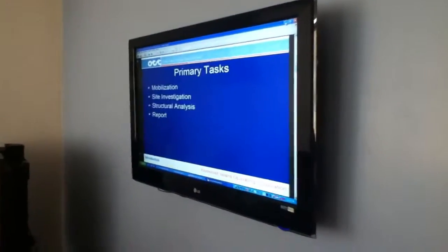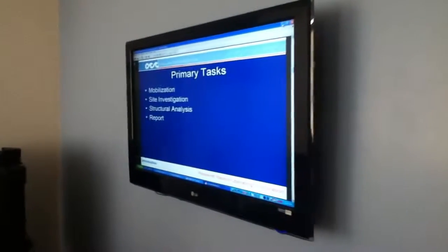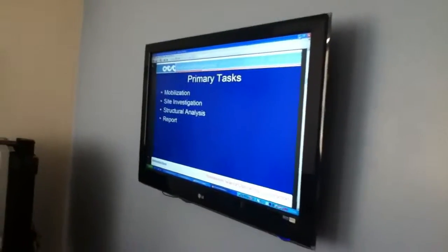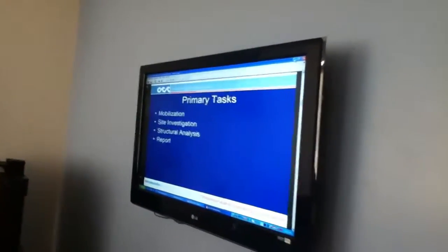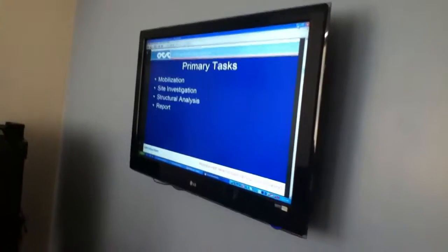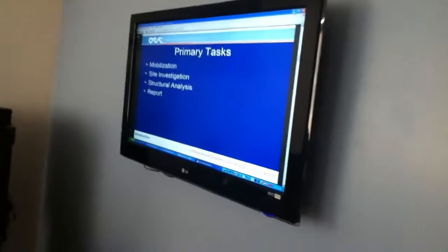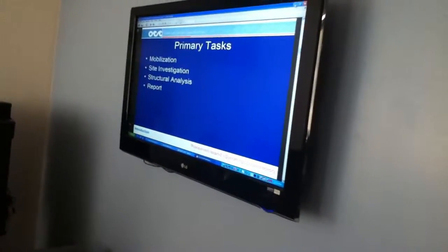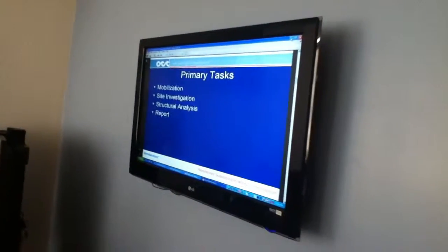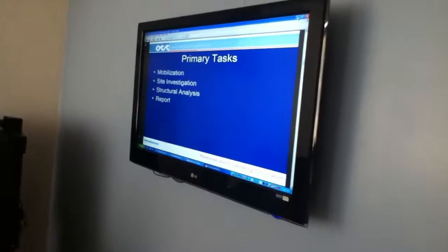Next slide. The different tasks that we had: we reviewed the different site drawings that we had available and mobilized to the site. We performed a one-day level of effort above water and underwater inspection. Using this information, we did a structural analysis on the structure based on its conditions that we found. We took all of this and prepared a report along with our recommendations for the different concepts for providing a ferry landing concept here.